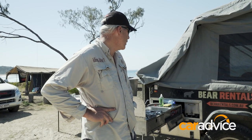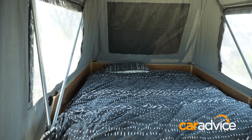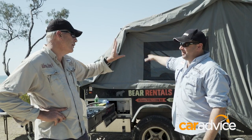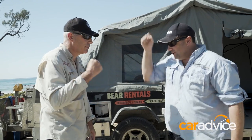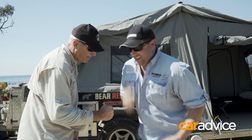Right, so a big rock off this one, Drew. Ooh. Got quite a reasonable looking bed there. Comfortable night, not an awful night, terrible night on the stretcher. Oh yes, oh yeah.